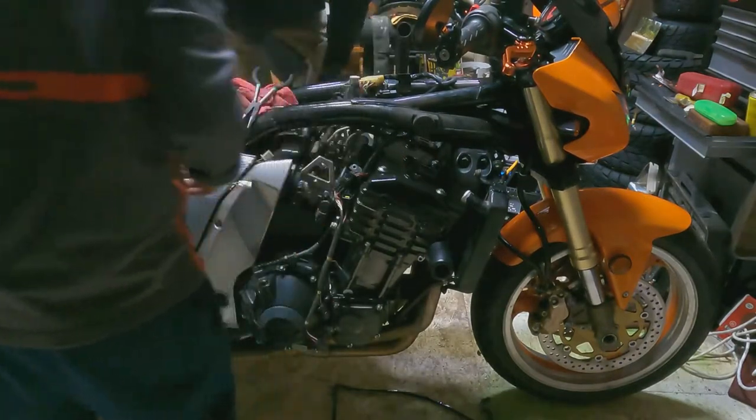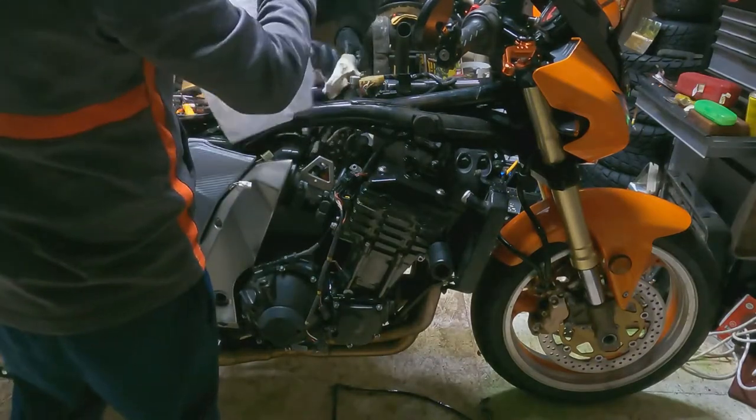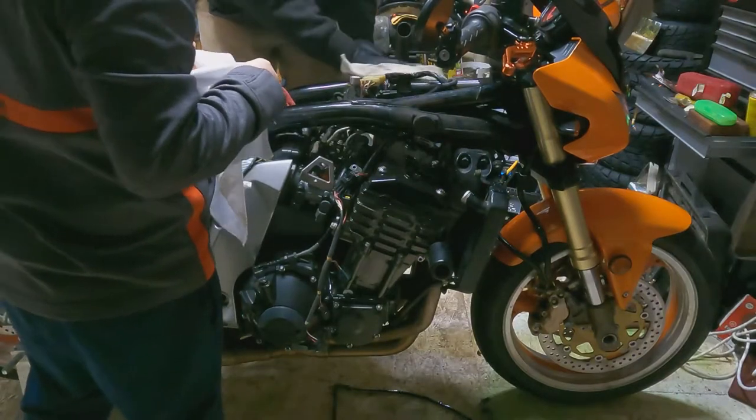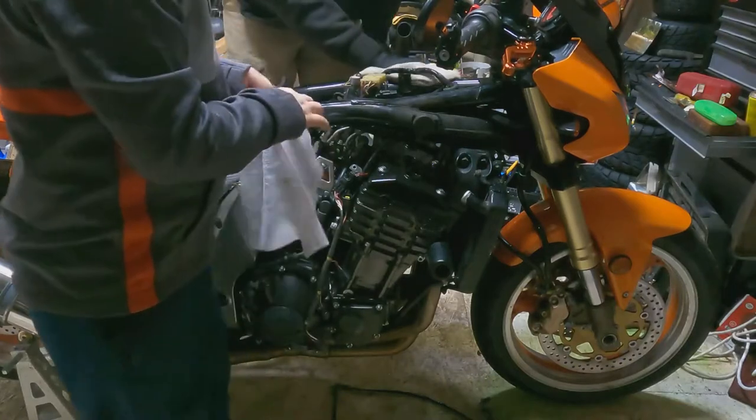That's as much as I can get. If you need a new rag, you can just use this one. I like this one because the oil makes it... It's got a little tiny bit of oil on it. Want me to also rub the disc? You can.